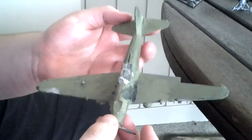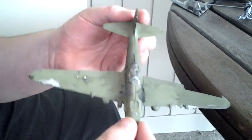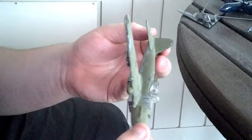My Cromwell may be the oldest tank, but this is my oldest model, full stop. Oldest tank? Did I hear? Yeah, Cromwell's my oldest tank. Oh, my bad. This is my oldest one.